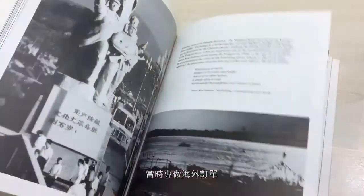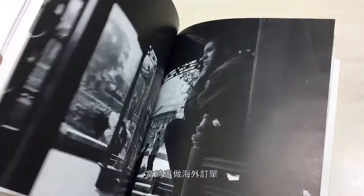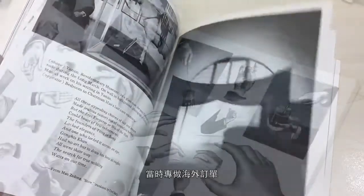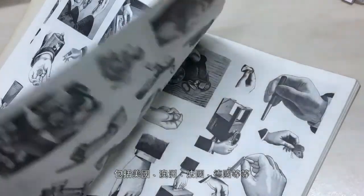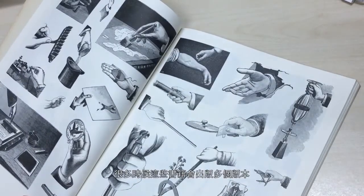Yes, I mean, Mandarin Offset used to produce books for publishers worldwide. We didn't do any production, or very little, for local publishers. It was all overseas, America, Australia, France, Germany, all sorts of things. And often those books would be multiple editions. You would do a French edition, a German edition, Italian edition of the same book. So yes, that was our business.